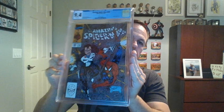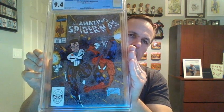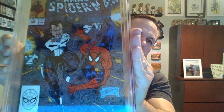Okay, this is Amazing Spider-Man number 330, Punisher appearance from 1990. This is a Dave Michelini story, Eric Larson and Mike Macklin art, Eric Larson cover. We got a CGC 9.4. So nothing too spectacular about a 9.4 for a modern comic, but if I recall, it was a pretty good value, so I went ahead and picked up on it.